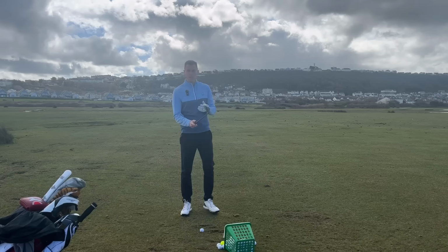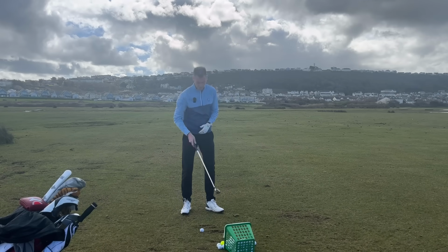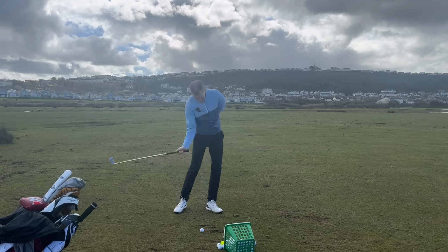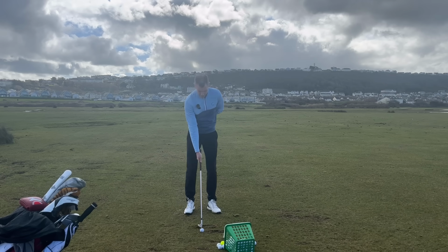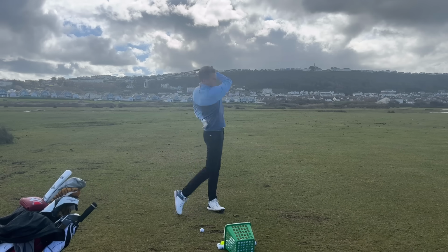Having said all that, I'll also do this with just my right arm. So yeah, same thing, three practice swings, and always stop at the bottom between the practice swings. So I'm not just stood here whacking it back and forward without stopping.